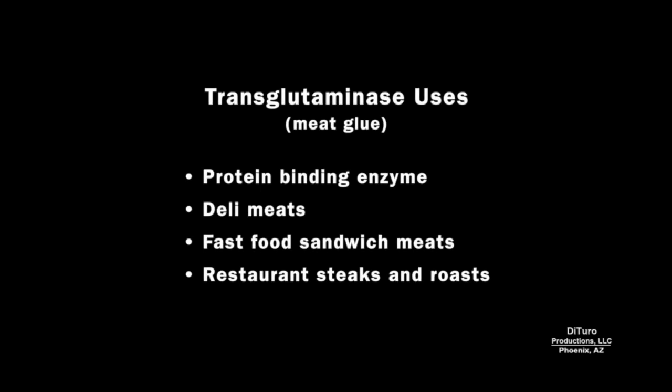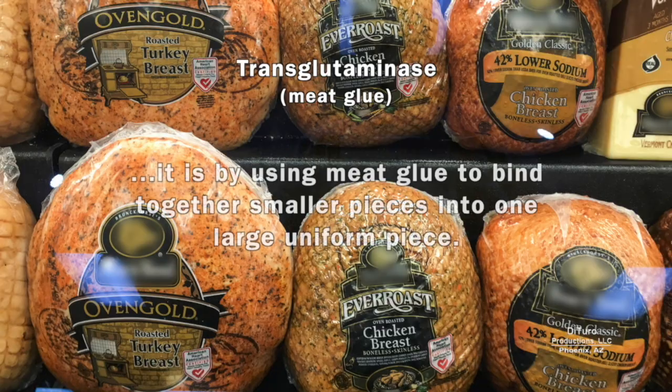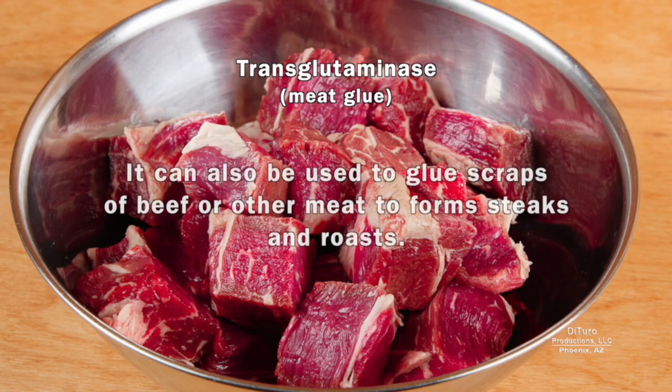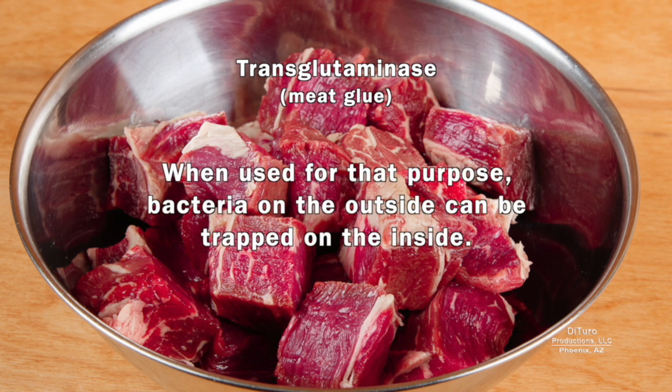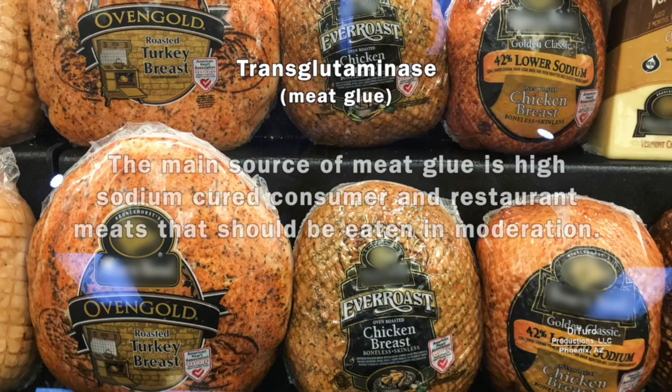Transglutaminase is a protein-binding enzyme used to glue meat together. If you've ever wondered how non-uniform pieces of chicken, turkey, or ham becomes uniform, supersized deli meats, it's by using meat glue to bind together smaller pieces into one large uniform piece. It can also be used to glue scraps of beef or other meat to form steaks and roasts. When used for that purpose, bacteria that was on the outside can be trapped on the inside. This increases the risk of not killing harmful bacteria in undercooked steaks and roasts. The main source of meat glue is high-sodium cured consumer and restaurant meats that should be eaten in moderation.